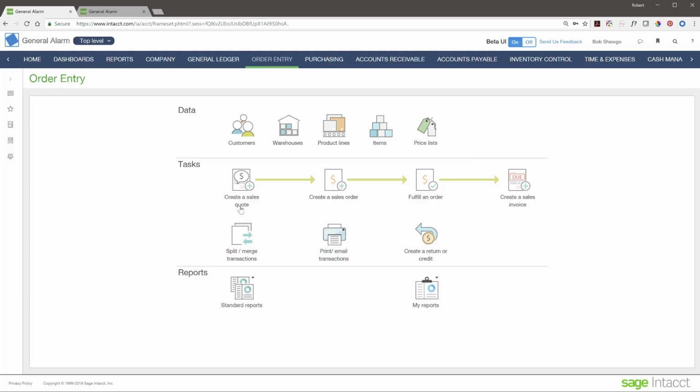We've got create a sales quote, create a sales order, fulfill an order, create a sales invoice. And we can create one of these and then progress it forward along this workflow without re-entering data. And so I can actually start at any point here. I can start with a sales quote. I can start with a sales order and then move that forward. If for some reason I need to, I can just start by creating a sales invoice as well. But I've gone ahead today and I've created a sales quote.